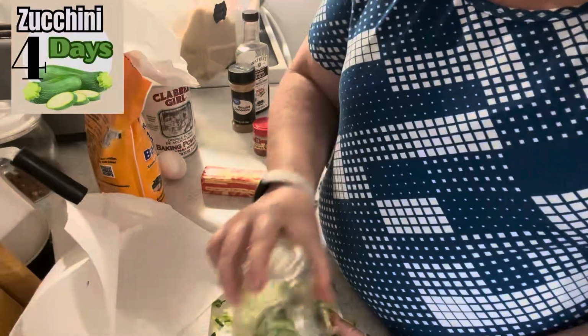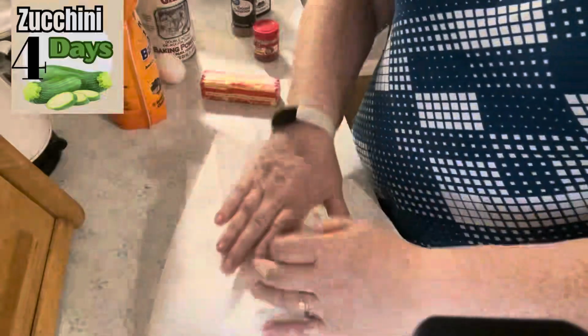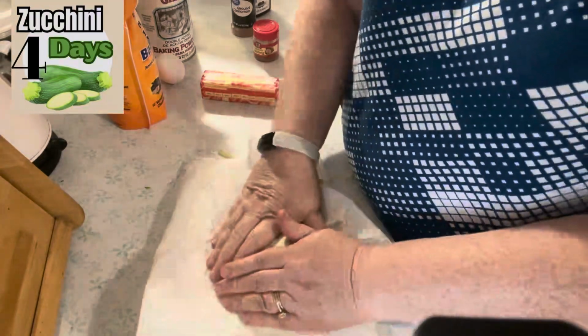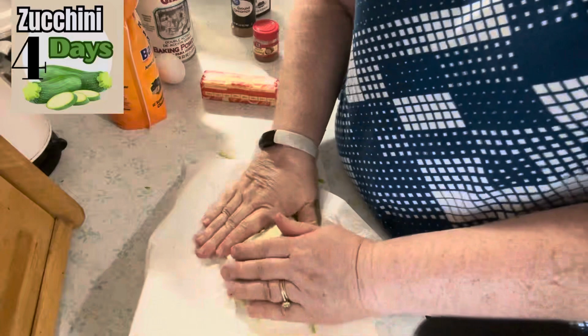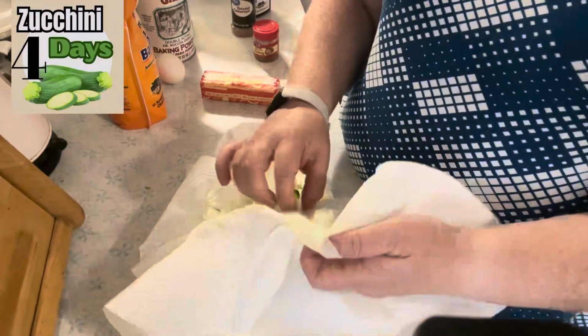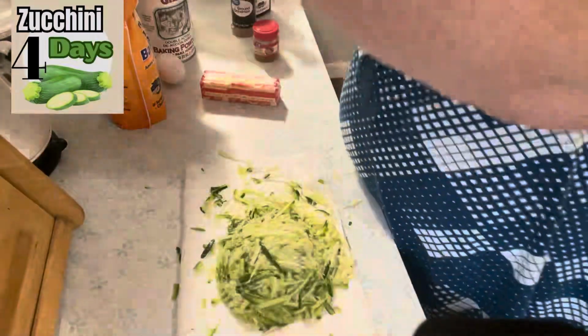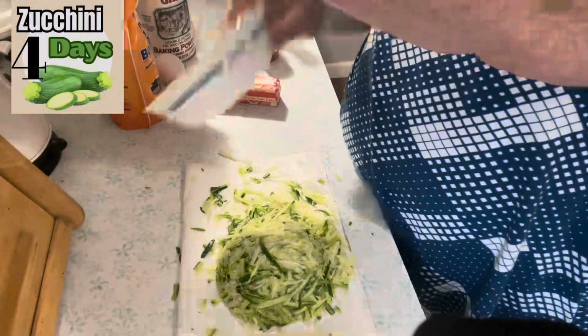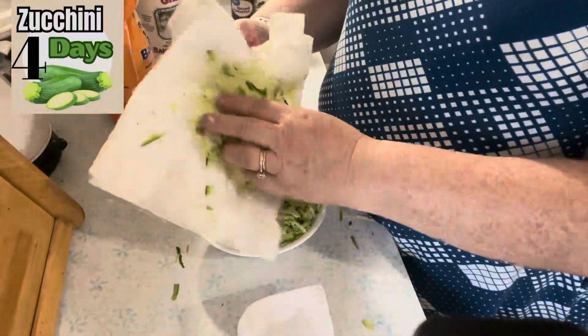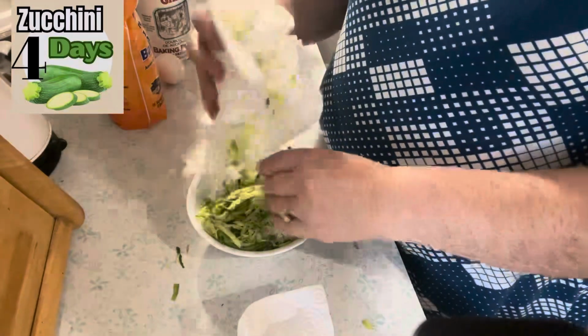I'm going to put all the zucchini on the paper towel. Put another one on top and just blot out that extra moisture. We don't want it to be too wet in the dough. Put it in this bowl. Okay, I got a mess. Let me clean this up.